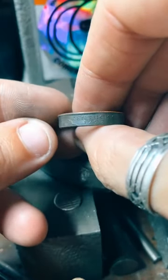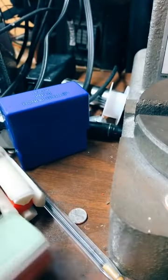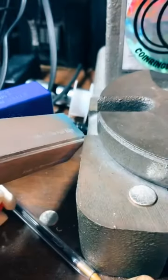We just need to knock some of this fire scale off of here and sand this cut edge one more time. So we're going to sand it first. Just get it nice and smooth.